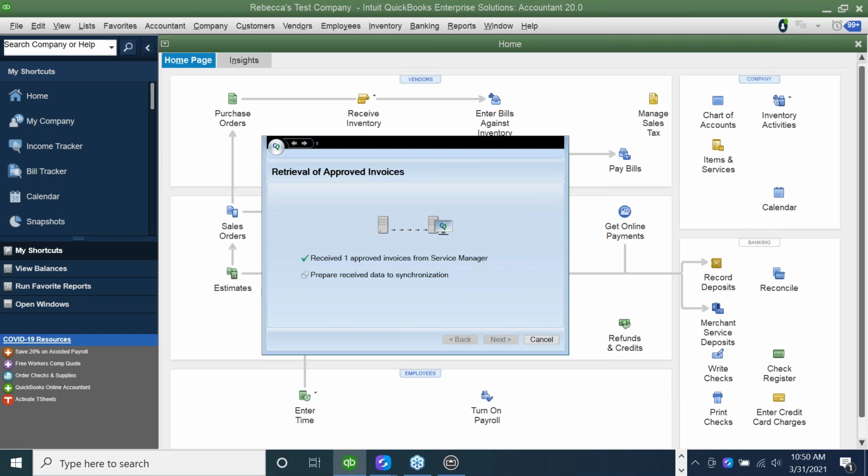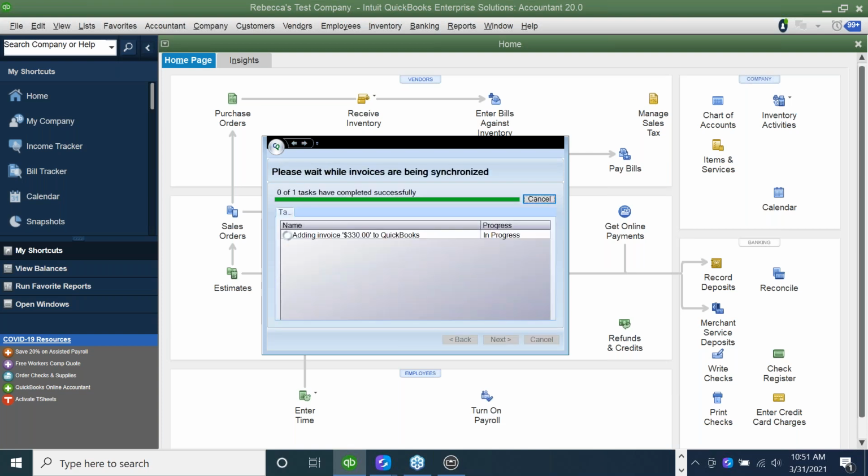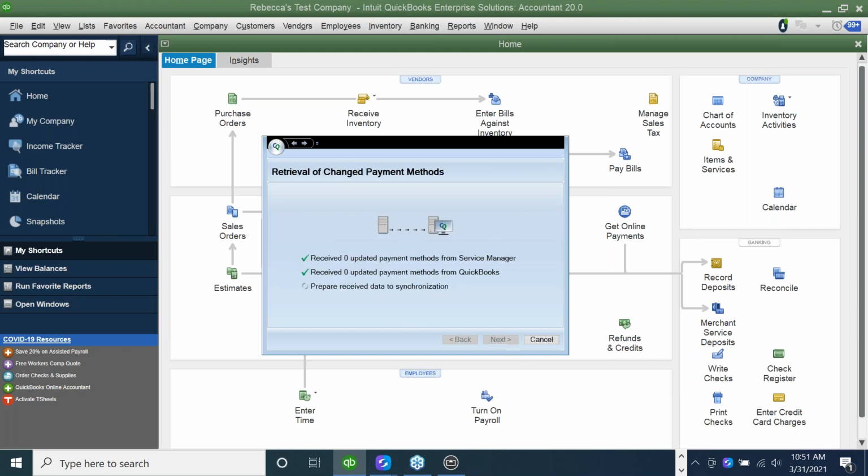And if you do have your inventory center turned on in QuickBooks Desktop, it will sense the inventory. If there was a price list item that was an inventory item on that invoice that's coming over, it will update those on-hand counts when that invoice comes over. So at this moment, once this invoice gets this check mark, it's successfully been added, at that moment, that's when your on-hand counts would be updated.